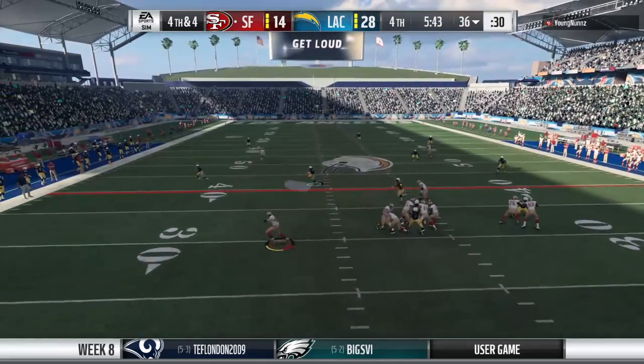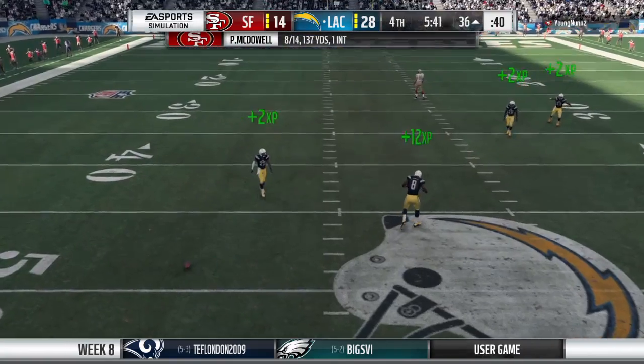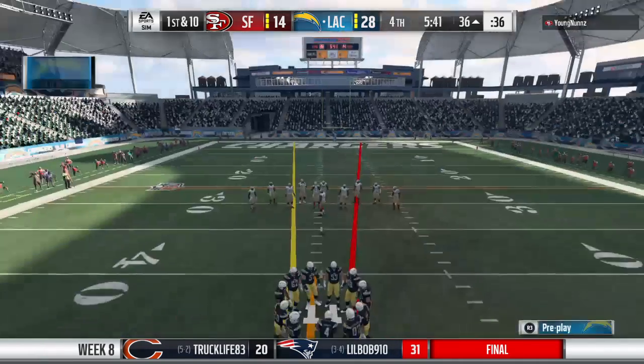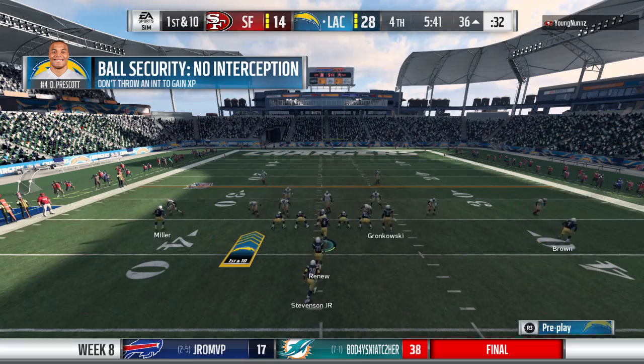He's back to throw. Buying time to his left. And that is incomplete. The Niners go for it, but it doesn't work out. And the Chargers will get the football back in excellent field position. Looking to jam the receivers at the line here. Press coverage look defensively.